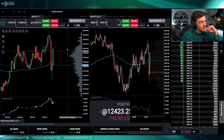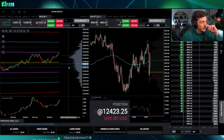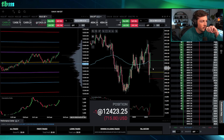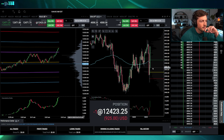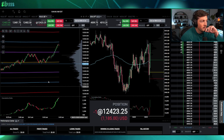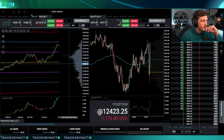Trying to close really strong here. What a kind of gross candle, not gonna lie. The fact that I think they flipped it, they did flip it on the ES, and then boosted back up into the 80s.